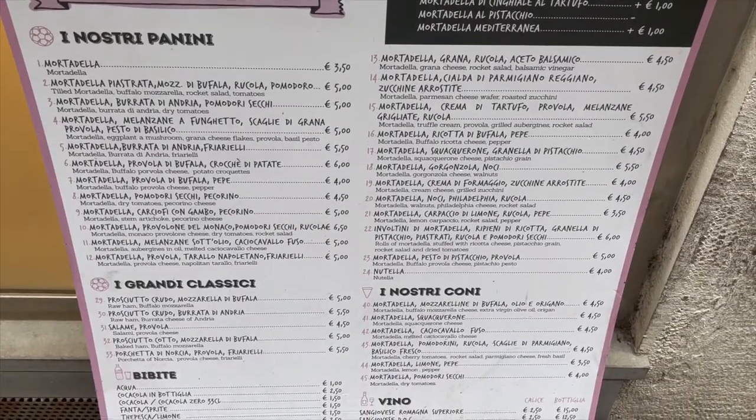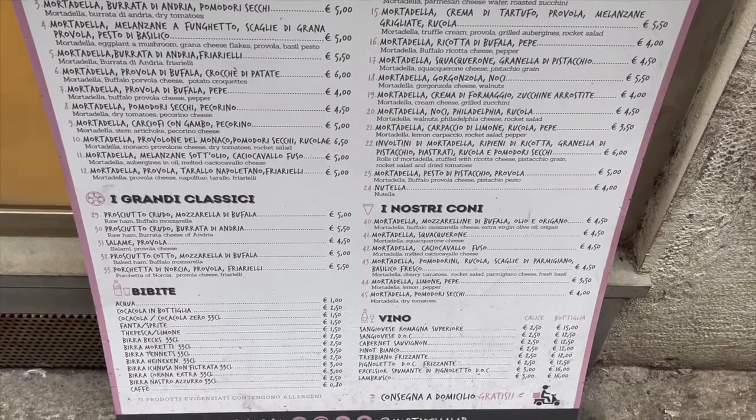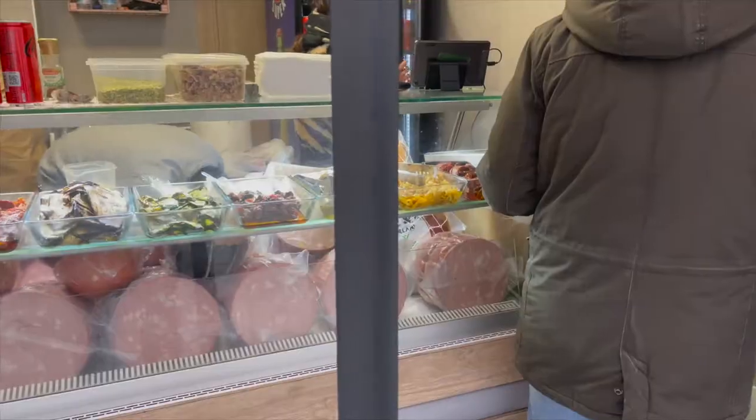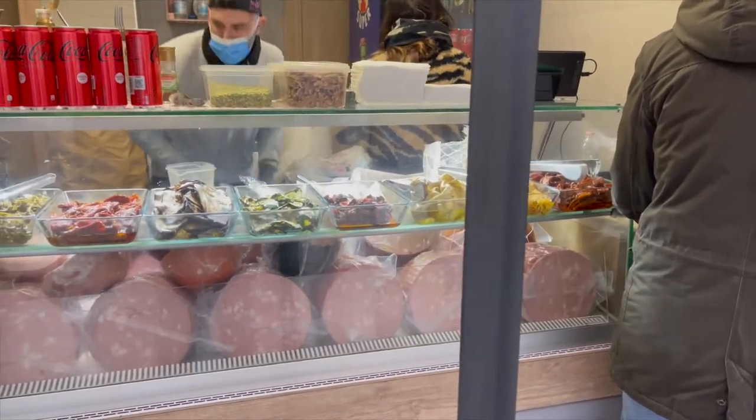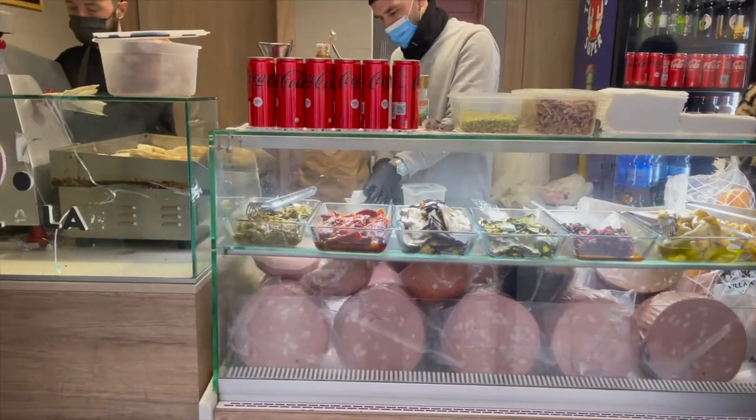I just ordered a sandwich with some mozzarella and some tomatoes and some mortadella, and I think there might be something else on it. I'm not entirely sure, but oh man, they look good. Can't wait to get it.